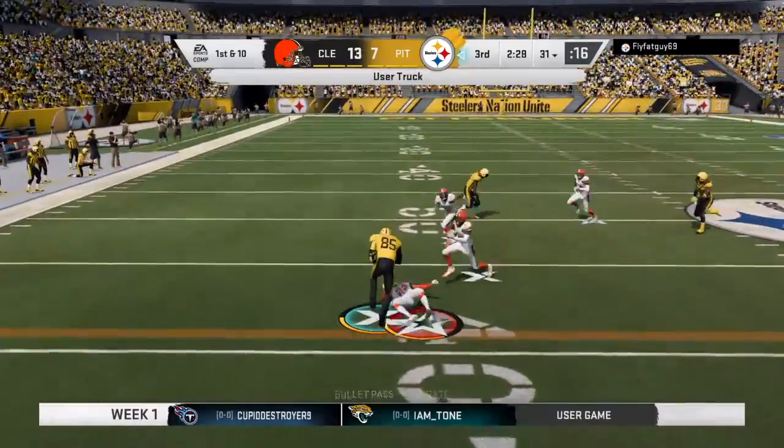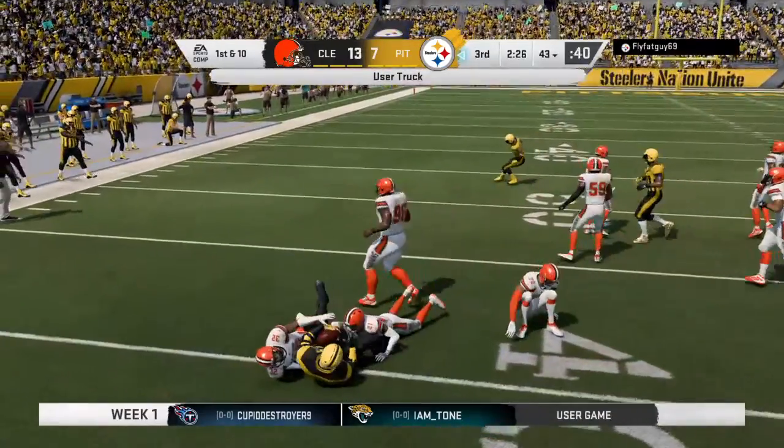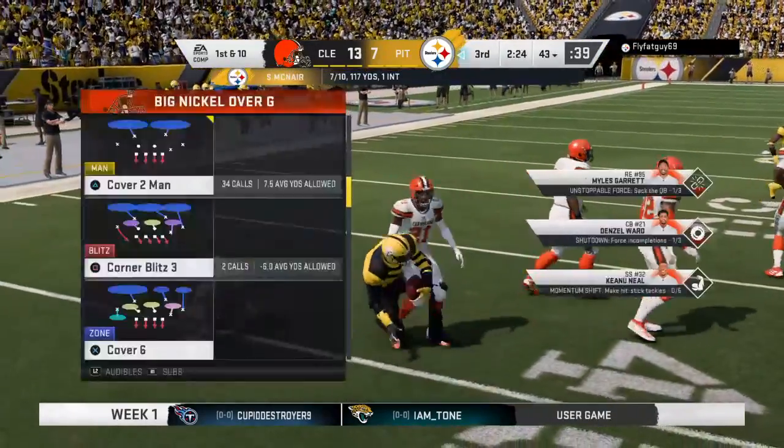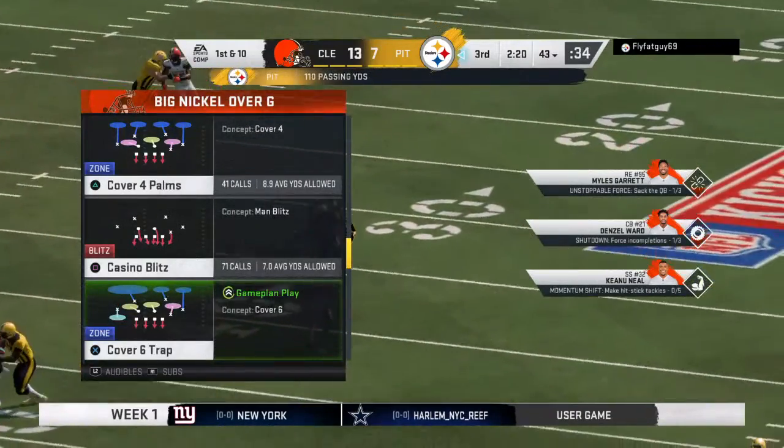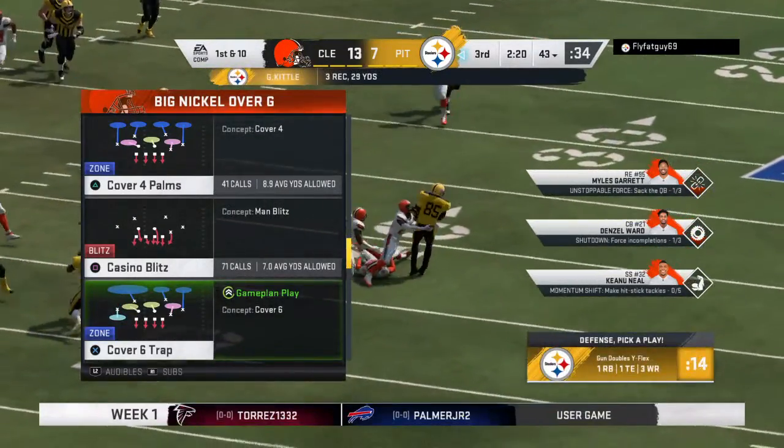McNair to throw. Completes it to the tight end, Kittle. And they get him down, but not before he takes it across the 40-yard line. 12 yards that time, but a Pittsburgh first. I got a kick out of that one, partner.